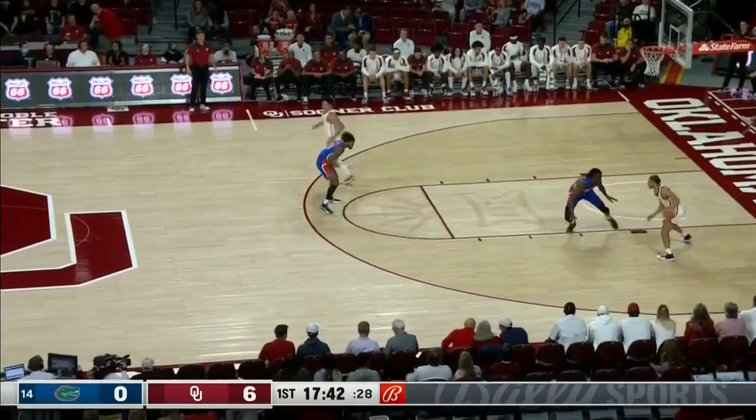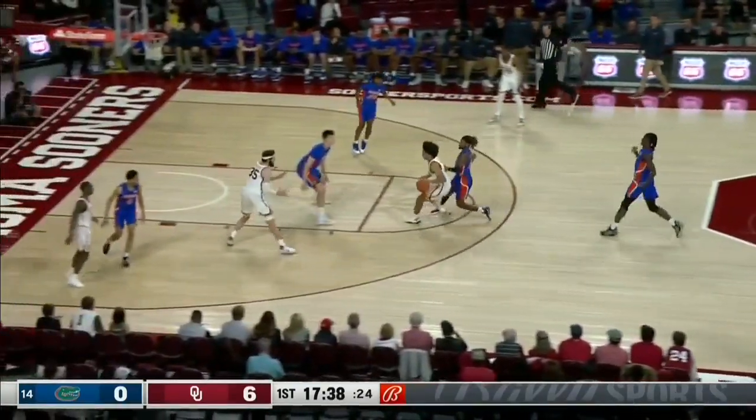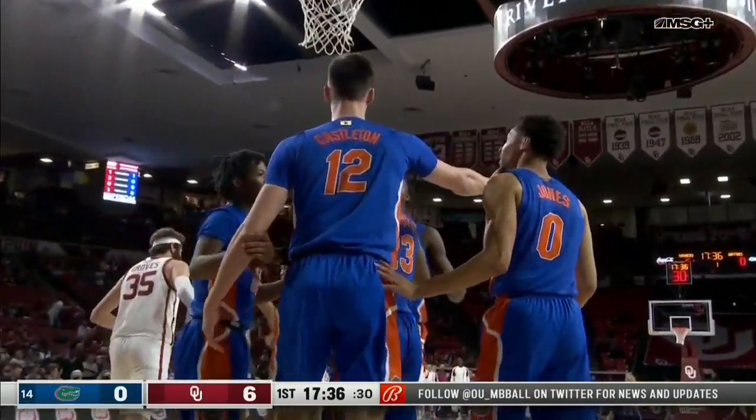Well, it was a quick timeout. Florida has turned the ball over. They just did for the third time in three possessions. And Oklahoma counters with Tanner Groves. Up and under, he got it. And a foul on Colin Castleton.